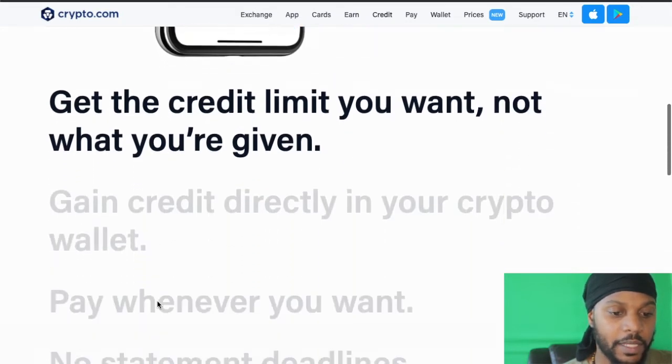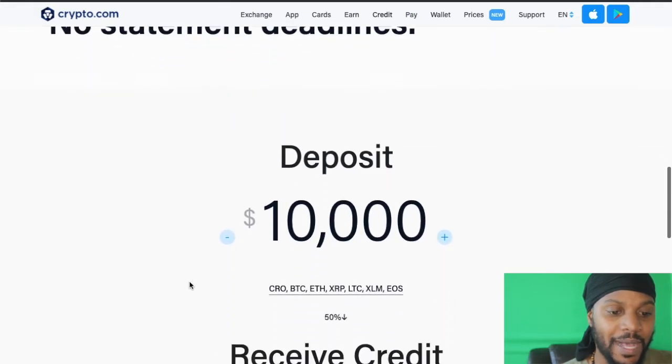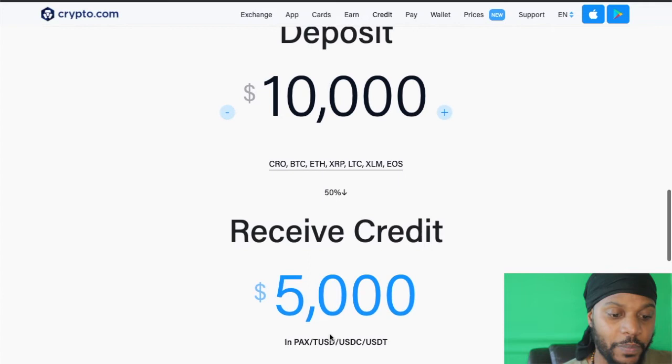Gain credit directly in your crypto wallet. Pay whenever you want. No statement deadlines. Deposit $10,000. Receive credit of $5,000 in packs, TS, USD, or USDC, or USDT.